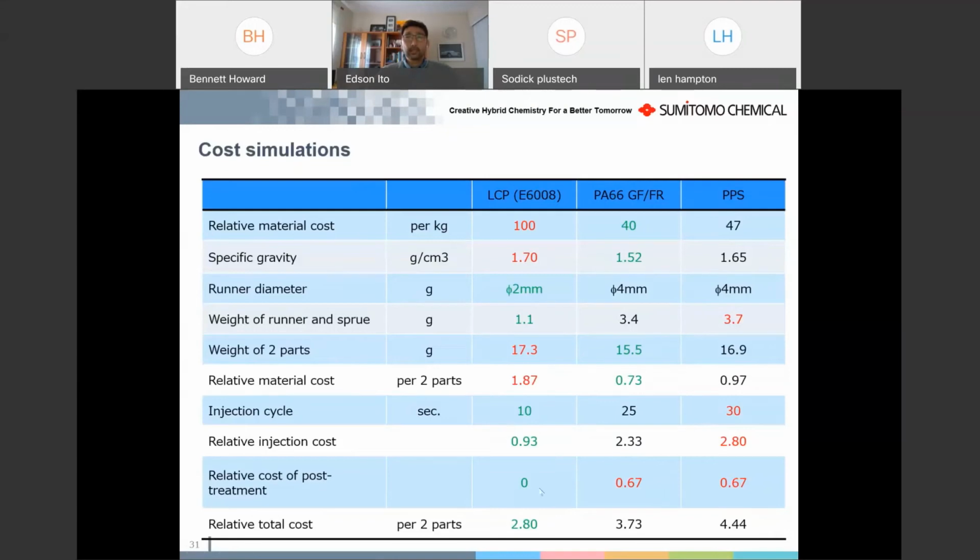But in this case, we were able to optimize the runner. We were able to reduce the dimensions and size, and reduce the overall usage of material there. For me, this is very critical, because material used in the runners is not material that you are able to take as a full part, so it does not translate into any gain. Reducing that is definitely a major benefit for your project.